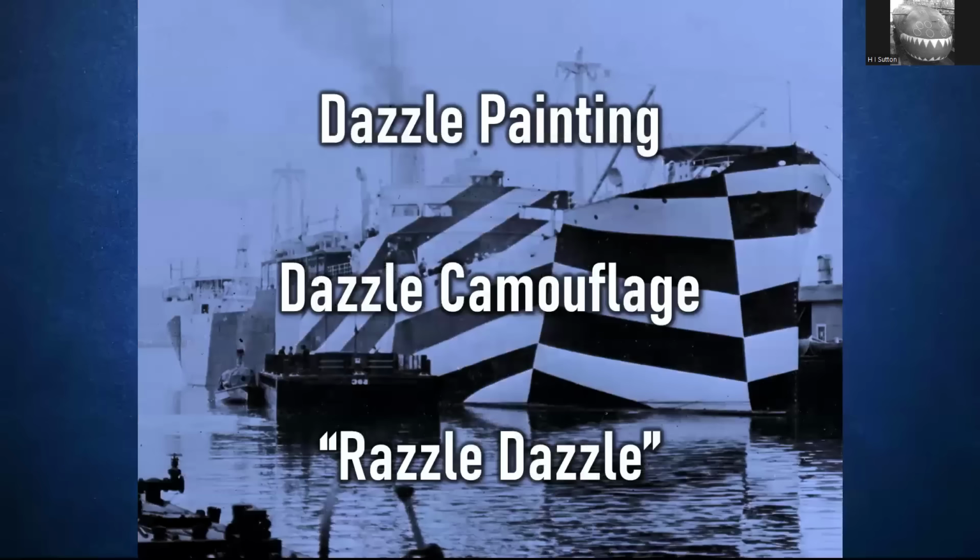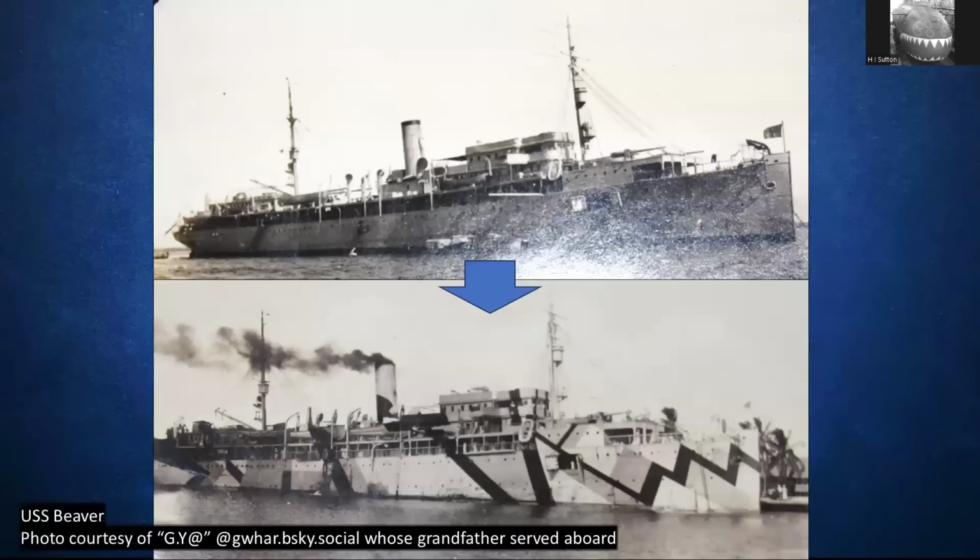So it looks like this. At the time, it was mostly called dazzle painting, but now we know it's dazzle camouflage. And in America, it's often called razzle dazzle. All the same thing. It was applied to ships in World War One, particularly. This is pretty cool. This is a before and after photograph of the same ship. These are real photos from someone's private collection, so with the slight reflection in the first image, you can see how it transforms the look of a ship.